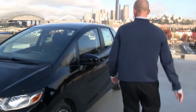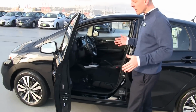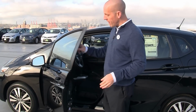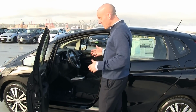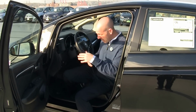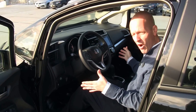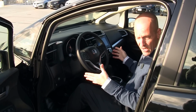Jumping inside, the first thing you notice between the 15 and the 16 is when you open up the door. The 15 had a real light, easy personality when you open and close the door. It opened with a nice little pop, and it very delicately swung away, very light and easy. The 2016 feels downright heavy by comparison. It feels solid. It feels like there's more material, and there's not at all. It weighs, to the ounce, exactly the same as the 2015 model. Same familiar layout because it's the same car as the 2015. Again, it's just the fit and finish is definitely a cut above.